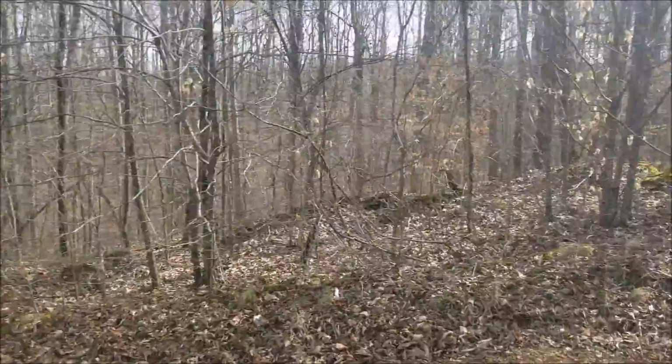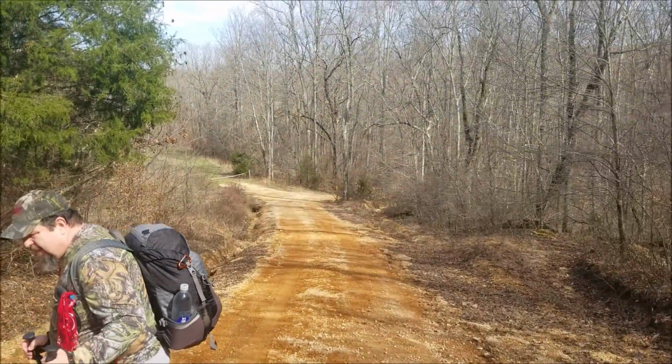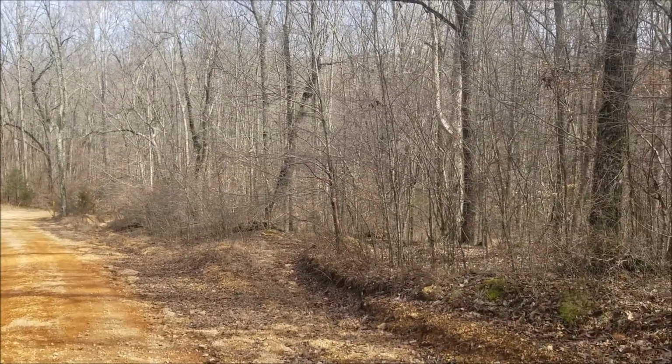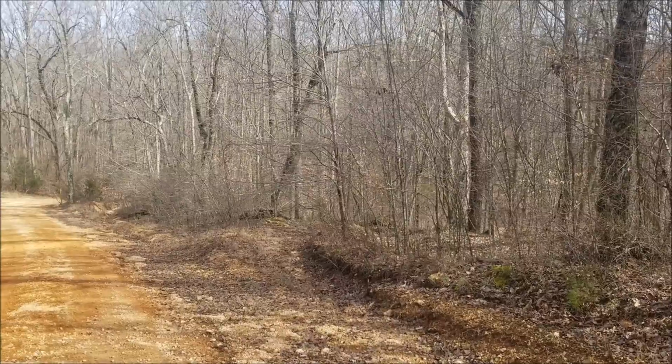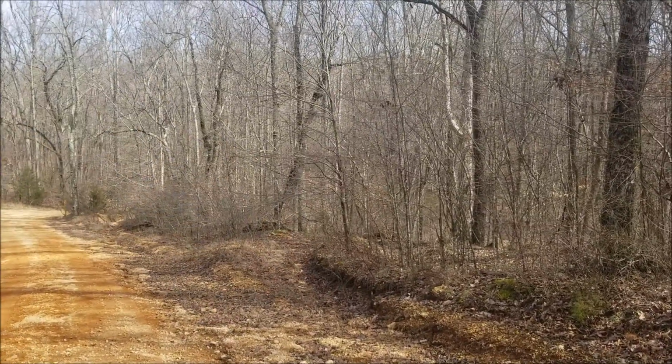Now we're to a spot that comes out on this road and we're trying to locate the trail. Might have to pull out a map to see where we're crossing. Looks like straight ahead here, hun. That looks like a trail going in, but it ain't marked.